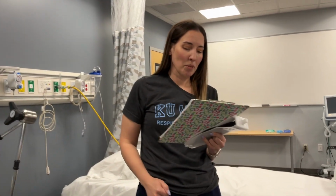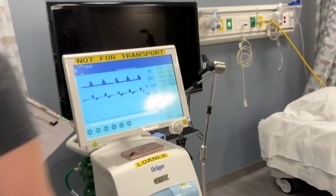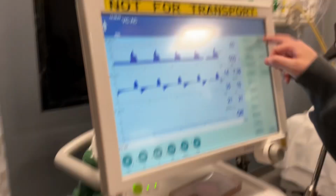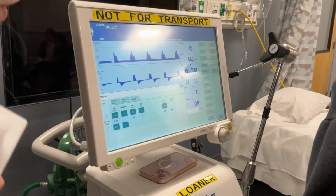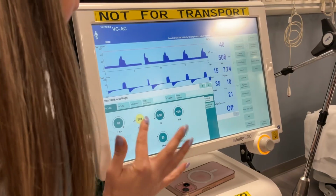All right, guys. Now, who wants to come up here and change these alarms to the AARC standard for me? Go, Alexis. I'll do it. Oh, there it is. An easy way too is if you go into your settings, you can see.